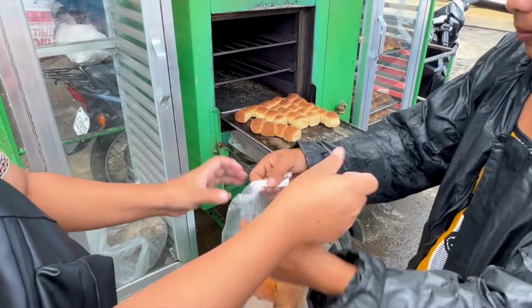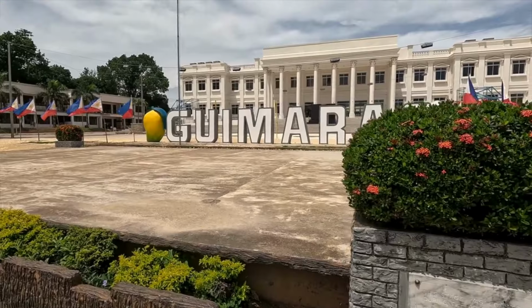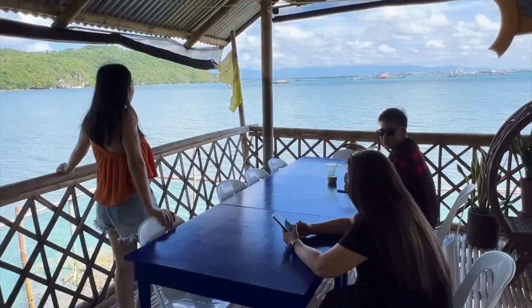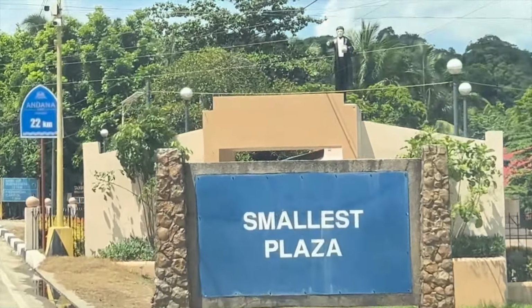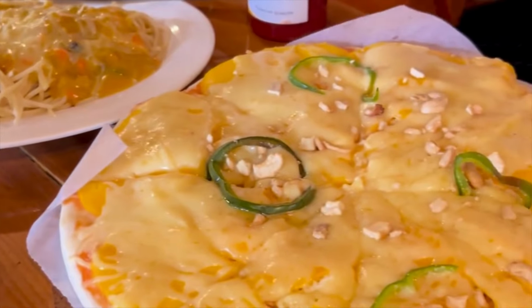Today we're kicking off an exciting two-part journey from Iloilo to the mango capital of the Philippines, Guimaras. In this first part, our amazing tour guide Kuya Roland will show us around this beautiful island known for producing the sweetest mangoes in the world. Get ready as we visit locations like the smallest plaza, the breathtaking San Lorenzo wind farm, and indulge in a one-of-a-kind treat, mango pizza at Pit Stop.